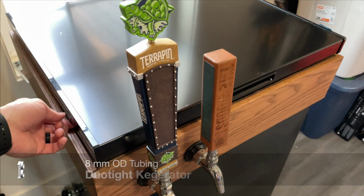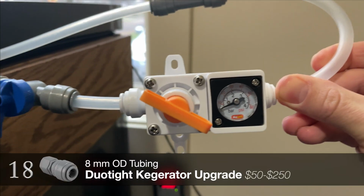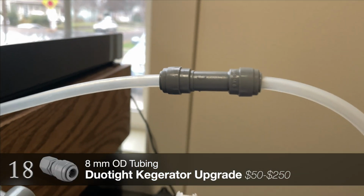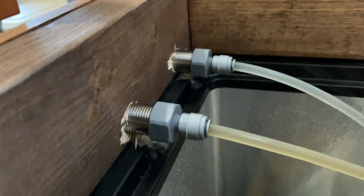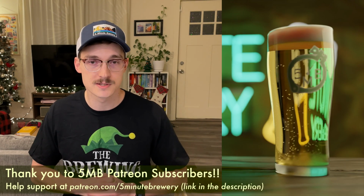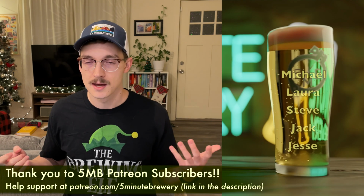Last thing on the list, and this definitely sorts into the probably ask about it if you're not sure category, upgrading a kegerator with Duotight fittings, lines, regulators, and flow valves really just offers a great opportunity to completely overhaul and upgrade the interior of your kegerator. That's pretty much everything I have on my list for right now, but maybe you could piece together a couple things from this list and find the right option for the homebrewer in your life. Happy holidays and happy homebrewing.